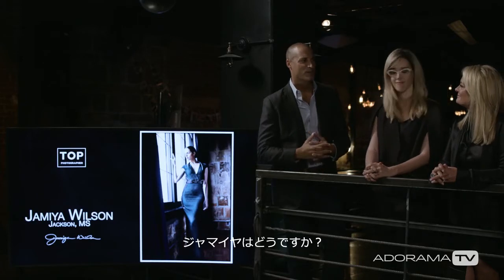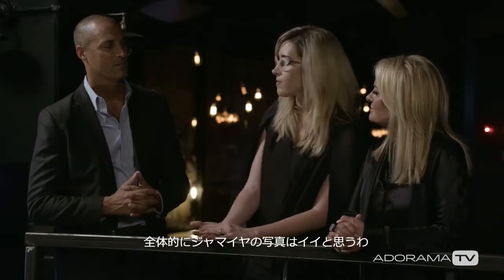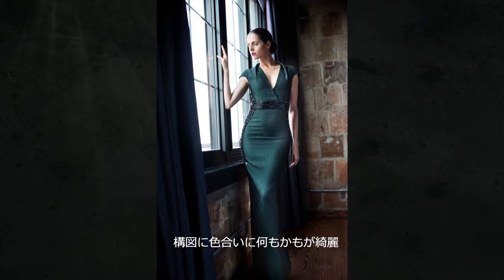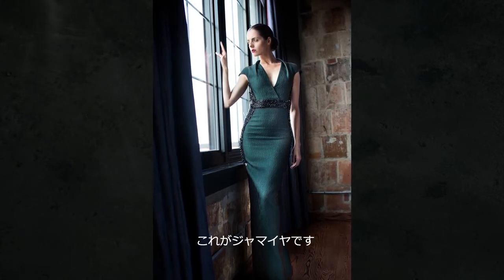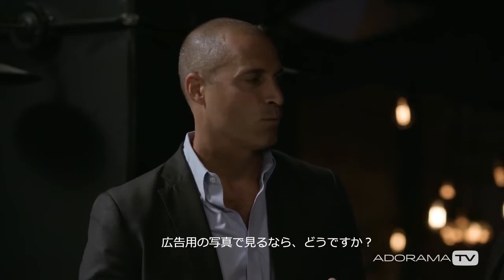So Pamela, how does Jemiah's picture work for you? I think this is one of my favorites. I'm really impressed by Jemiah's photo as well. I like the texture in the photo and just how you really see the dress. It's a very nice picture. However, oftentimes nice doesn't win you the campaign.